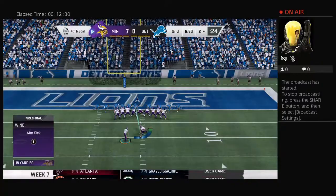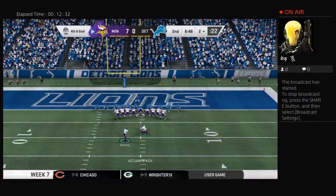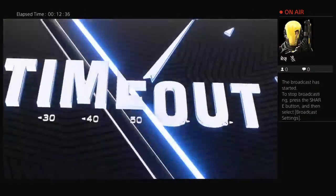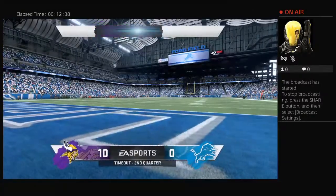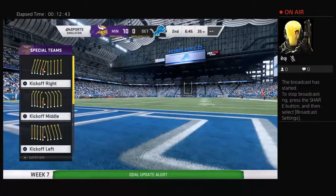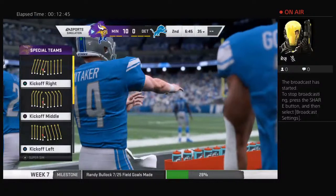Here's Randy Bullock now as he'll go for the field goal. From the right hash at a bit of a tight angle. And the 10-year vet knocks it through the goalpost. The Vikings going to signal for the first of their timeouts. They'll have 2 remaining as we step aside here in this second quarter.